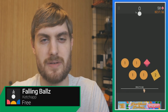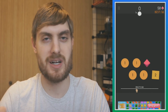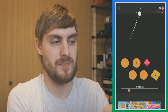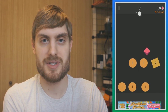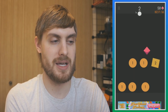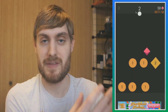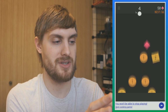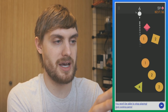Falling Balls sort of has a similar feel to Tetris, but it's very different. The idea is you have this ball at the top that you can shoot. And these little blocks and circles on the bottom have numbers, and the number signifies how many hits it takes to get rid of them. And where the Tetris thing comes into play is you have to get rid of these before they get up to the top of the screen, because if they do, the game's over. And these balls can bounce and stuff. So there you go. I got 2 actually with 1 ball. You can collect these pink things as well to get extra points.